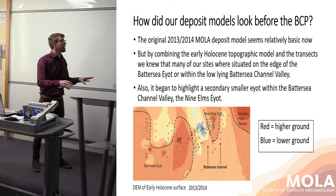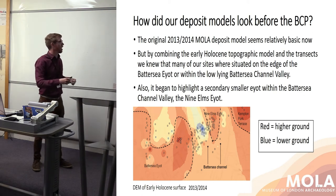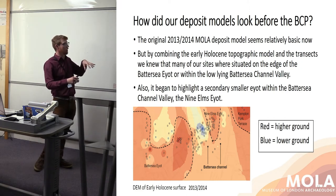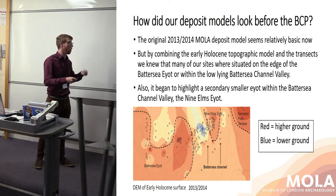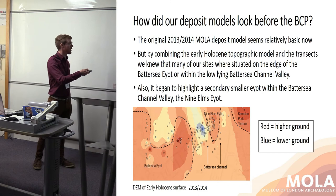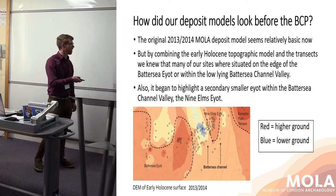So how did our original deposit models look for the Battersea Channel Project area? Well, to me, it looks really basic now. But the early surfaces, combined with transects and other forms of deposit modelling, gave us an idea that a lot of our sites were either lying on the edge of some of the eyots, like Battersea Eyot, or within the deeper channel areas around here. It also began to highlight this secondary eyot that was splitting the Battersea Channel Valley into two spurs, and we named that the Nine Elms Eyot.